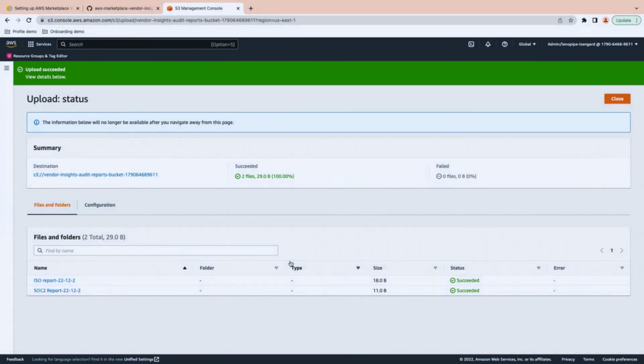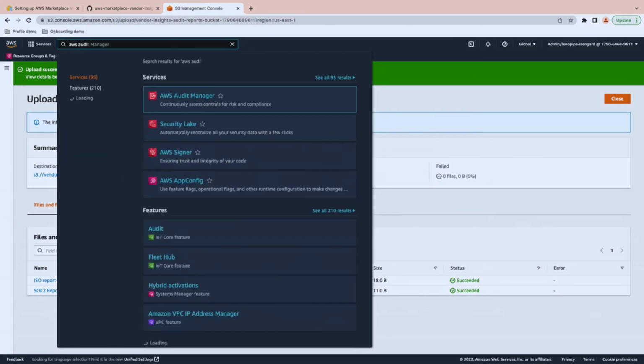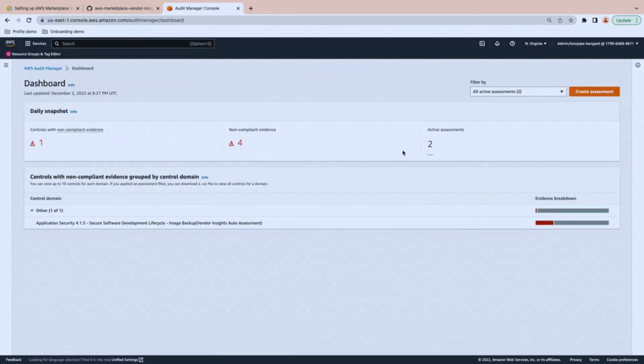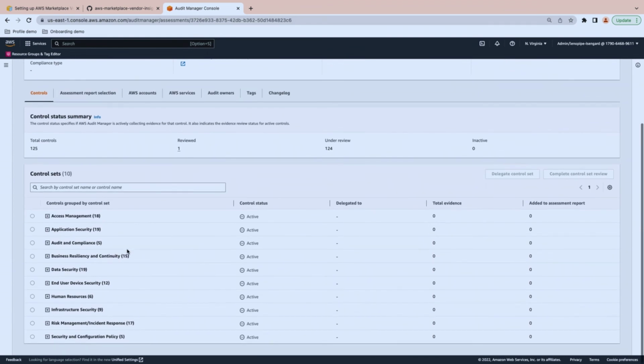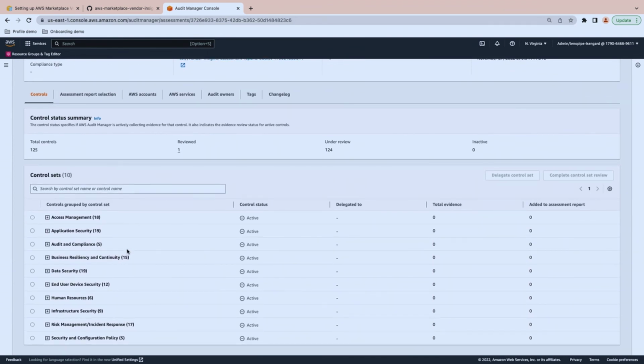Good. That's easy. That's really the second step of this. Now we're just going to do the last step, which is doing one of the manual attestations. To do that, I'm going to go to AWS Audit Manager. And I see that Vendor Insights has created a couple of assessments for me. Let's go to the self-assessment. Click into the assessment name. If I scroll down, I actually see these are all the controls, all the 125 controls that I can add annotations to or comment on.